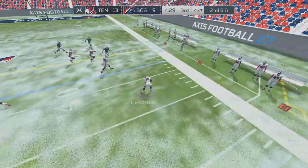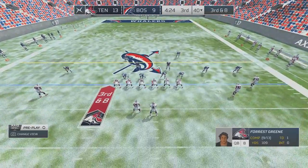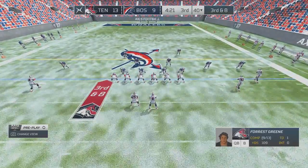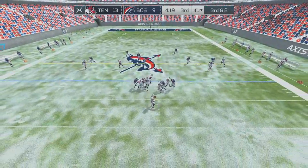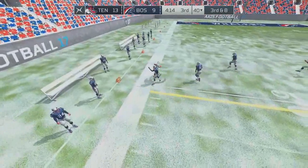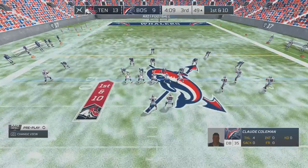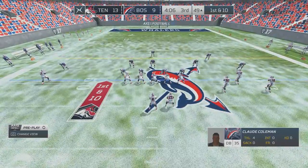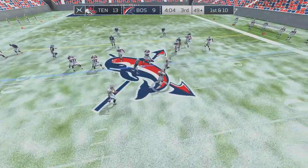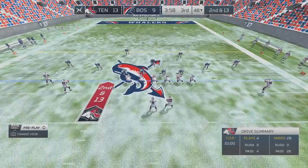He tosses the screen along the sideline. That brings up third down. Green three. Throws it out to the sideline. Tackle made up at the 49, and that's enough for a first down. Green tosses one out. Second down.